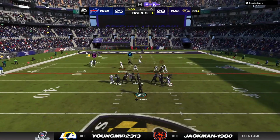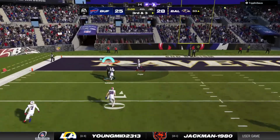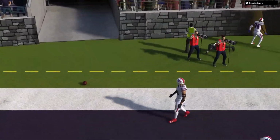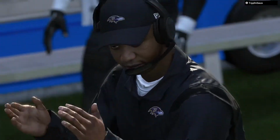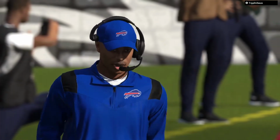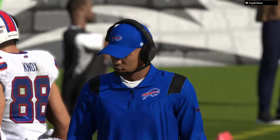Throwing now is Jackson. Oh, he's going to let this go for the end zone. And he knocks the ball away, and it falls incomplete. The Ravens going to move on to another week in these playoffs as we say so long, everybody.